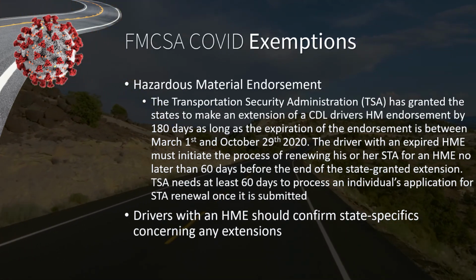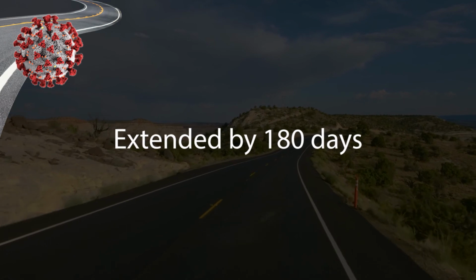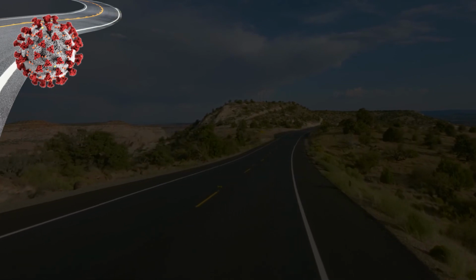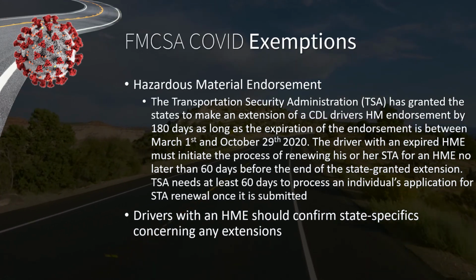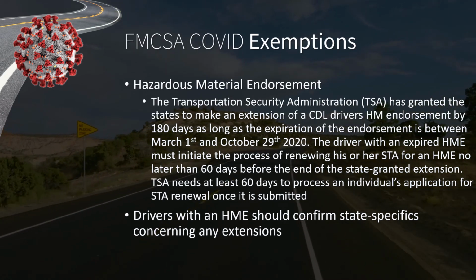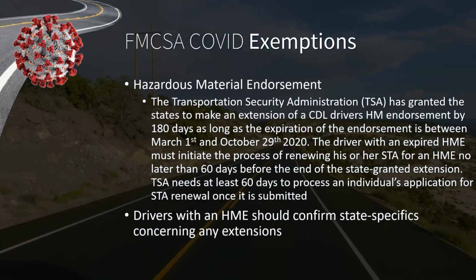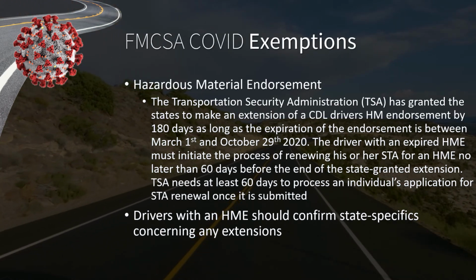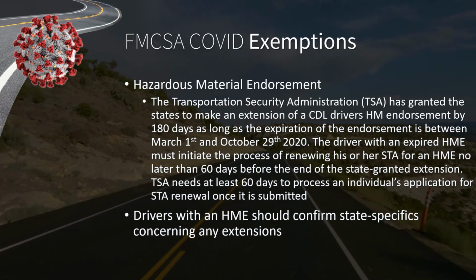And what they're saying is that the HM endorsement can be extended by 180 days as long as the expiration of the endorsement is between March 1st and October 29th, 2020. So this extension does not stop at March 29th of 2020. This one continues. So realistically, if your hazmat endorsement would expire on October 29th, this would get you roughly 6 months out, 180 days past that, where you could continue to haul hazardous materials with an expired hazmat endorsement.